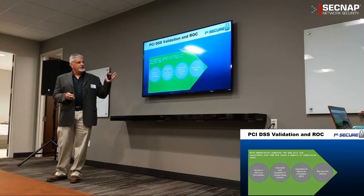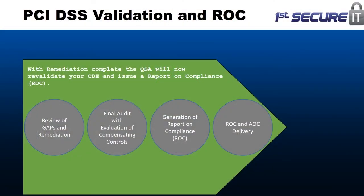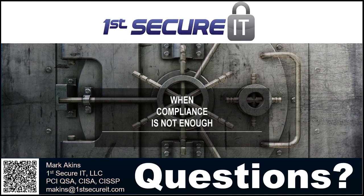So the PCI Council came out with this document called an AOC, an Attestation of Compliance. As part of the self-assessment questionnaire, you'll see a part that's called the AOC. With a report on compliance, it's a completely separate document. If somebody asks you, hey, are you PCI compliant, then that is the document that you should give them. Now, some companies like Amazon won't even give you their AOC unless you fill out a confidentiality agreement or a non-disclosure agreement. But that's it. That's the end of my presentation. Are there any questions?